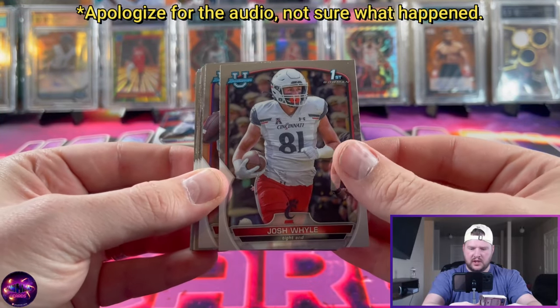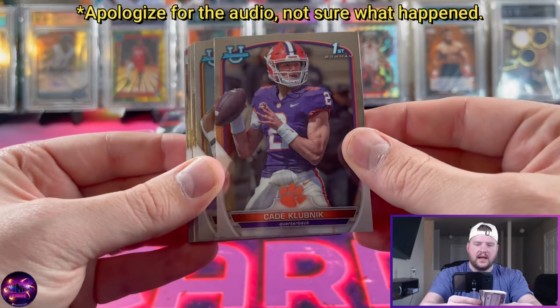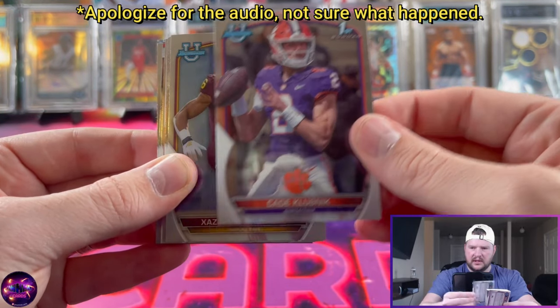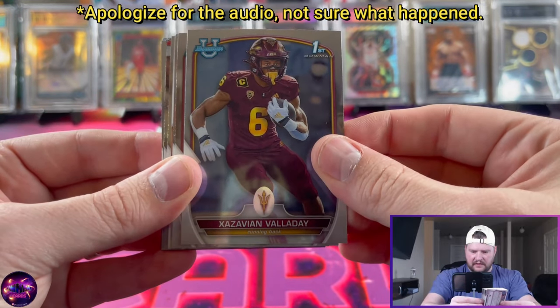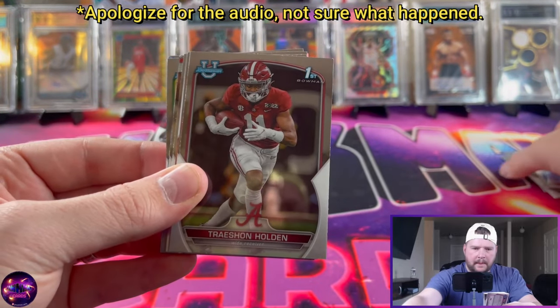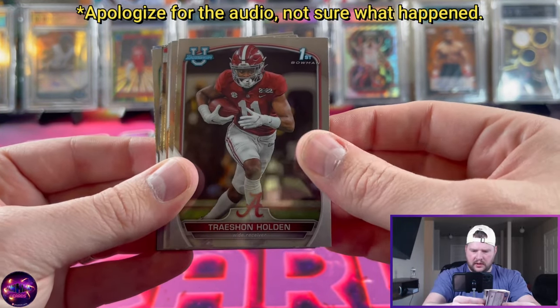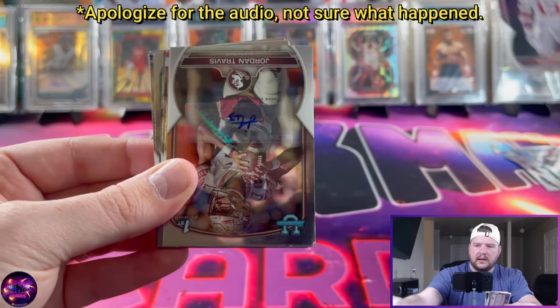We got first Bowman, Josh Wiley from Cincinnati. Put all the first Bowmans there. Cade Klubnik from Clemson, first Bowman. First Bowman, Xavier Valade. Looks like Arizona State, maybe? Yeah, Arizona State. Then we got Trayshawn Holden, Alabama. Malachi Moore, Alabama.